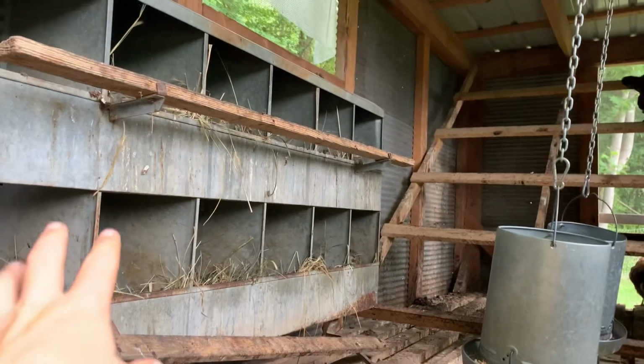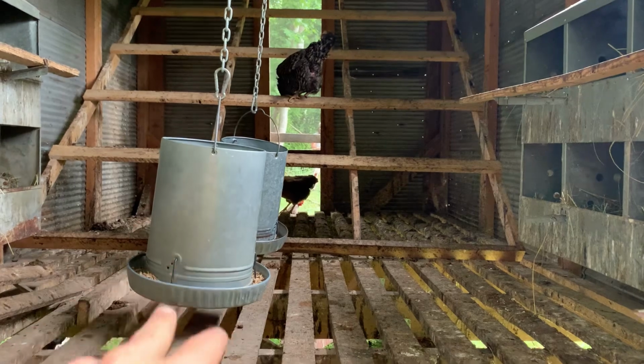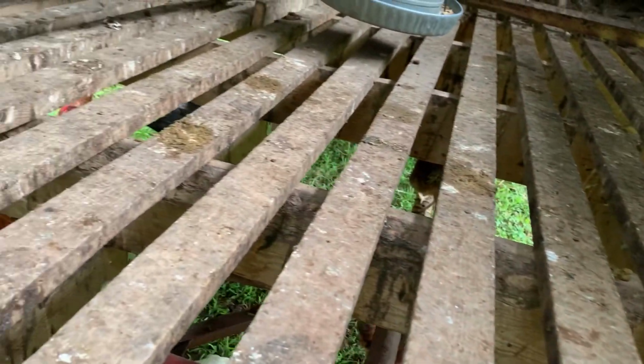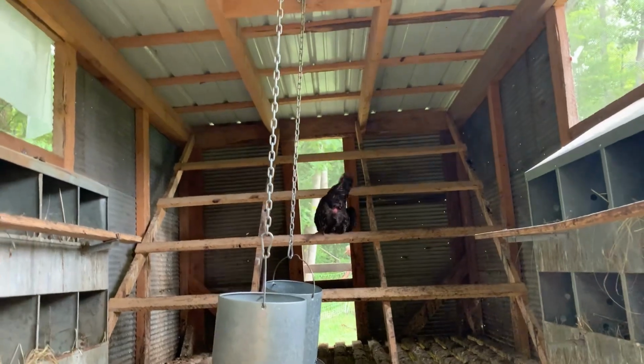Nesting boxes, they only lay in about 5 of these boxes even with all these chickens. Their feeders hang in here. Both of those feeders together hold a 50-pound bag of feed. And our floors are slatted. That way the manure falls through. But you can see they have plenty of room in here.